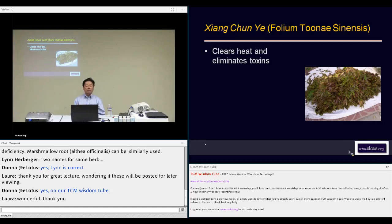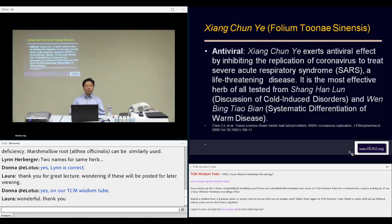All right, and the last herb you probably don't know is an herb called Xiangchun Ye. And this is the Folium Toona sinensis. All right. Classic description is to clear heat and eliminate toxins. So if you just read the TCM descriptions, this herb probably sounds just like 100 other herbs that clear heat, and you probably have no idea how to use it. All right, and I think this is an area where we need to do continuing education. Read about different research about the herb, application of the herb, so then you realize what the herb can actually do. All right, because otherwise, clear heat and eliminate toxin just sounds very generic.